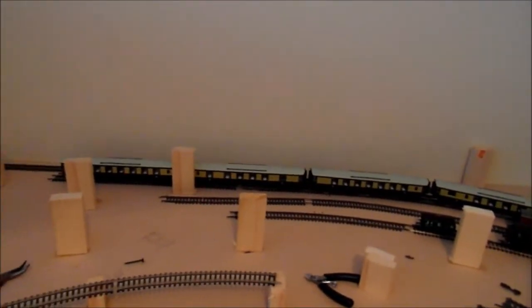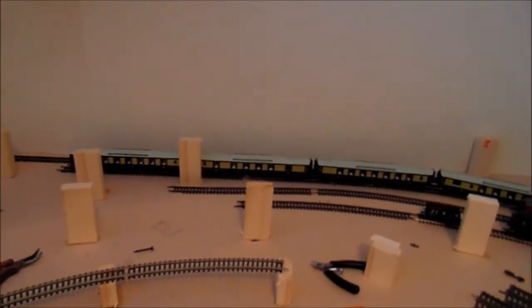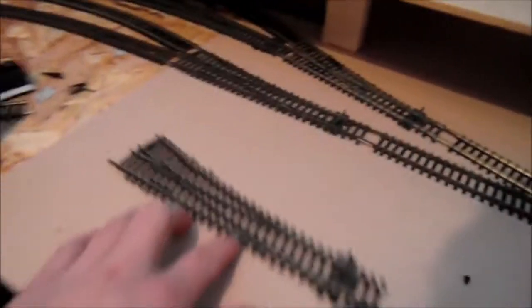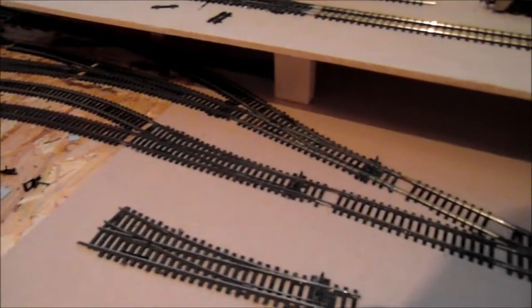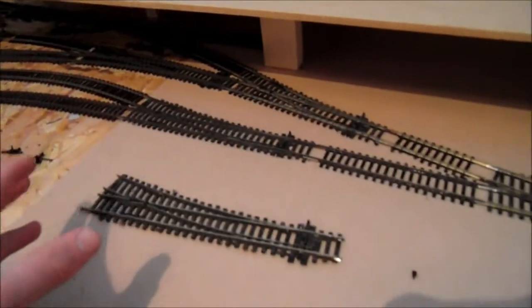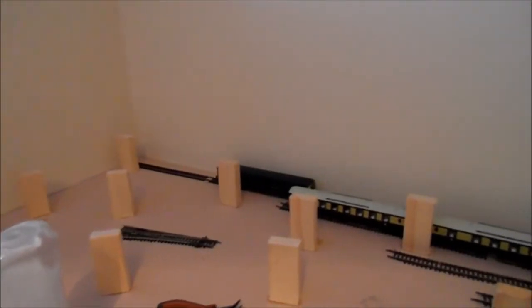I'm guessing it's the point. Right, let's pause it here. Okay, it wasn't working because we got a dodgy point. Now, I actually had the same problem with this point, and I swapped them over, and I've had the same problem again. So what it is, the contact across this bar on this track is not touching perfectly. Not a big deal. I can fix that in 20 seconds, but I'm not going to do it now. But yes, Scooby-Doo does work now.